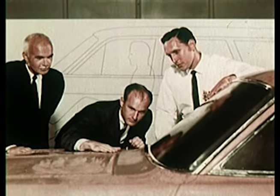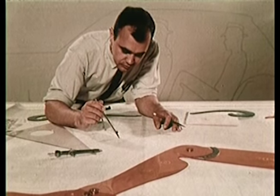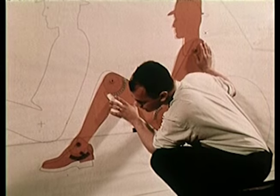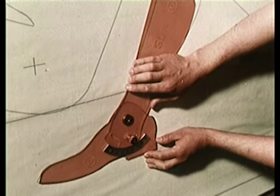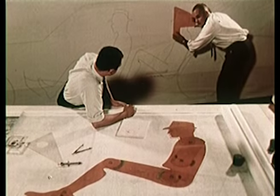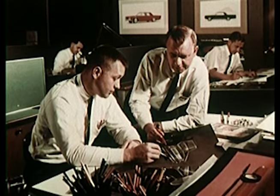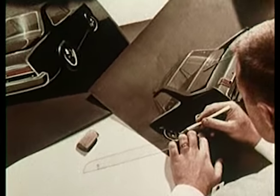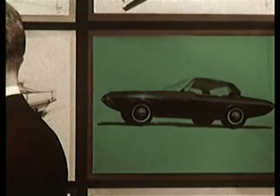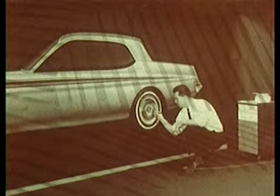In attacking a design problem, the stylist must think first of the vehicle's occupants. Safety and comfort, along with beauty, are of basic importance. He explores many directions. Finally, the best features coalesce into the design that is approved for the next stage.